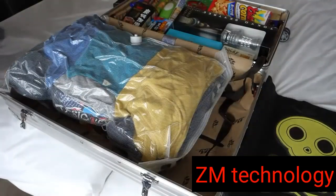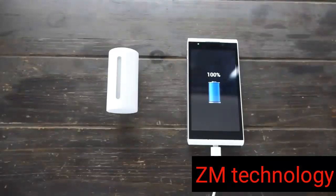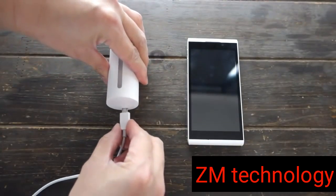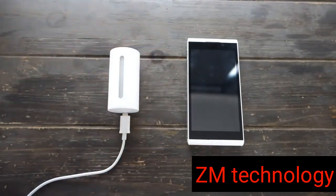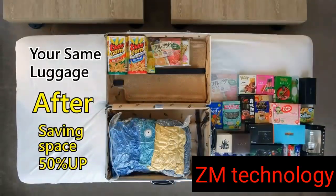So you can keep luggage clean and use more space efficiently at the same time to make your overall trip even more convenient. So we use a general micro USB cable for the recharge design. Create extra space for your luggage to let every space count.